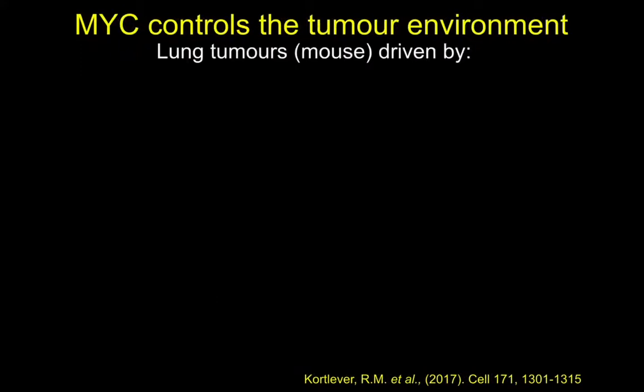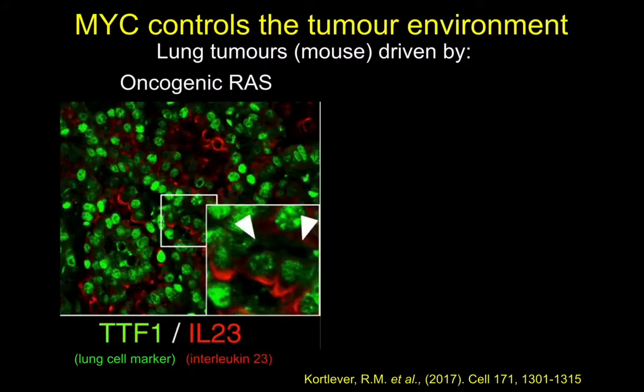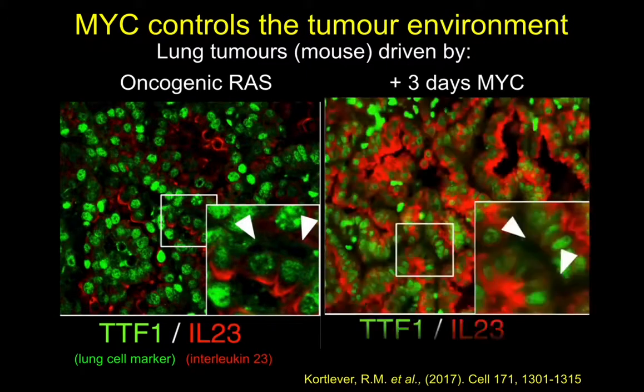These are immunohistologically stained sections of lung tumours driven by oncogenic RAS. And on the left, in what is essentially normal tissue, the lung cell marker shows up as green, and red is a cytokine called interleukin 23, and that's in the tumour microenvironment. What does IL-23 do? Well, it's a pro-inflammatory and angiogenesis promoting cytokine. So what is extraordinary is that after 3 days of switching MYC on to give abnormal expression of MYC, this tumour microenvironment has been invaded by cells releasing interleukin 23.